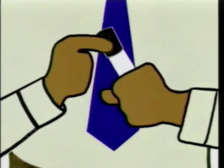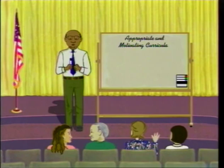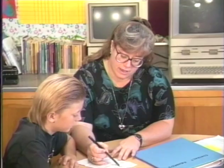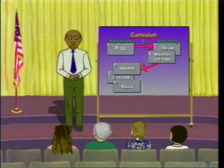Let's review today's presentation. Will someone please describe the first step in selecting an appropriate curriculum? Yes, Elizabeth. Well, the first step is to probe. In other words, the teacher keeps asking difficult questions until the student is no longer able to answer those questions. It's at this point you begin your instruction. Well done. Thank you, Elizabeth.